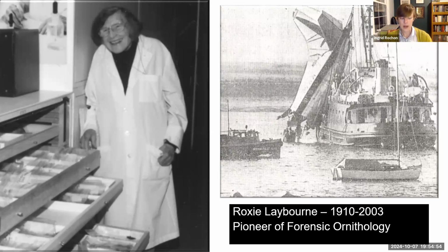Later, at the end of the runway, investigators found hundreds of bird carcasses, and when they pulled the airplane up from the bottom of the harbor, they found that the engines were completely clogged with feathers. The remains were sent to a woman named Roxy Laybourne, who was working as a bird preparator and a technician, just like I started out at the Smithsonian, and she was able to match up those feathers to the specimens in the collection.